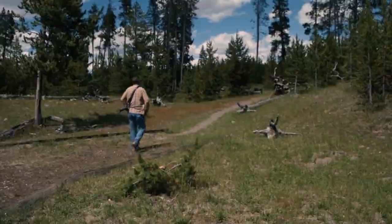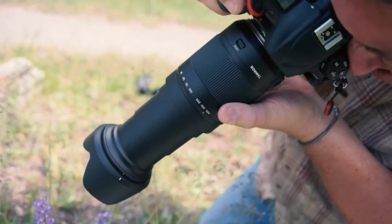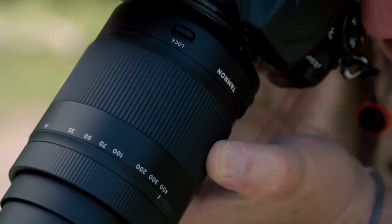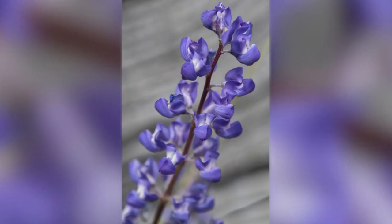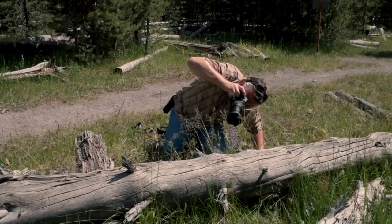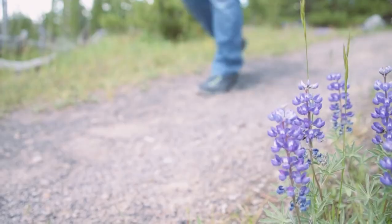The Tamron 18-400 is a close focusing lens. At 17.7 inches when zoomed to 400 millimeters, it will give you a stunning 1 to 2.9 macro. It also utilizes Tamron's exclusive HLD autofocus system for quick and quiet focusing.